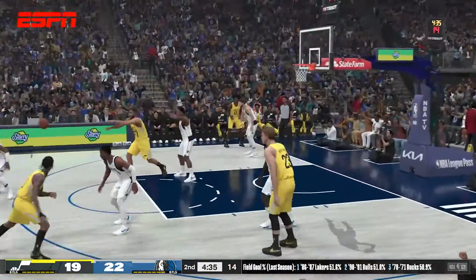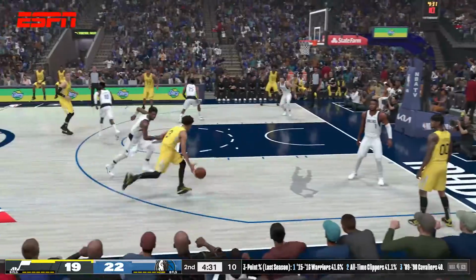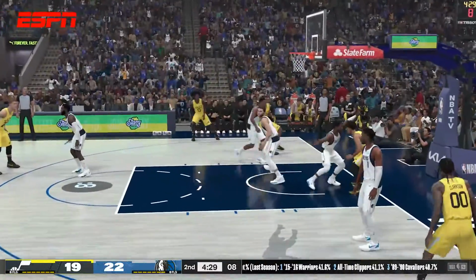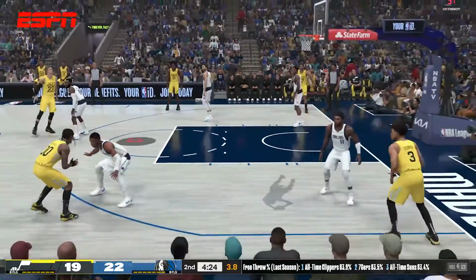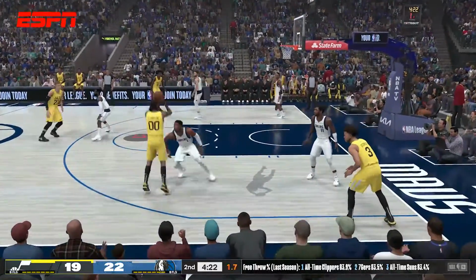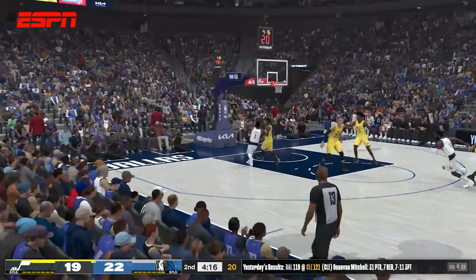To the paint. George against Irving. Back to your 7. Pass to Hendricks. Now Clarkson. Shoots over Hardy. And it's Clarkson missing. Dallas has gone 1 for 3 from downtown here in the second.